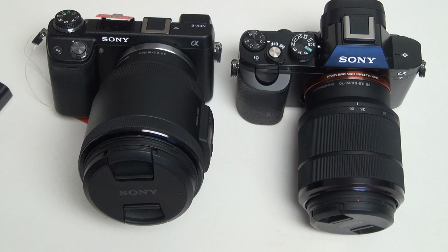So anyway, yet another update on the A7 and Sony's digital imaging business and where mirrorless is going.